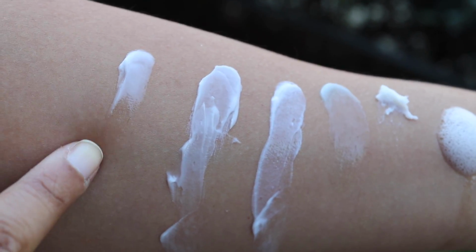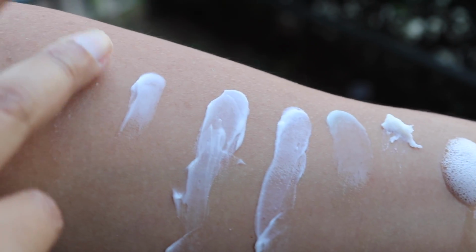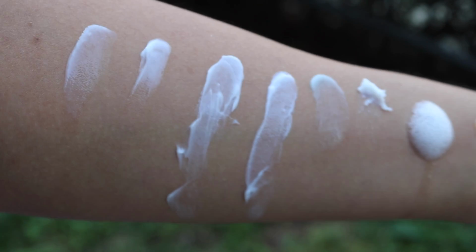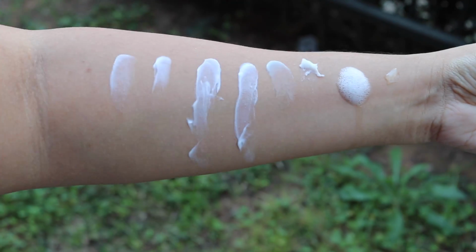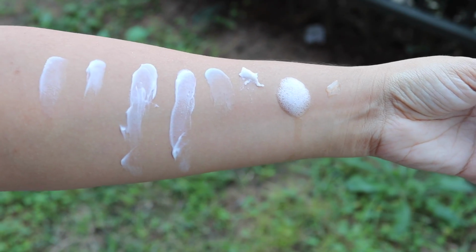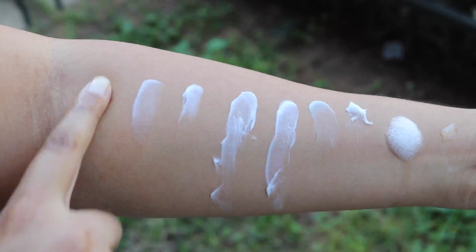Now I'm showing you guys what the shampoo looks like, and this is the Cowash. You can see the Cowash is a lot thinner in this scenario. This isn't really for any benefit, but I just found it interesting.